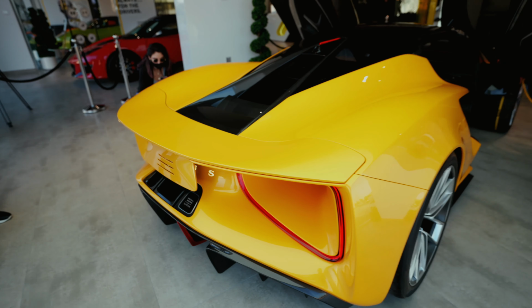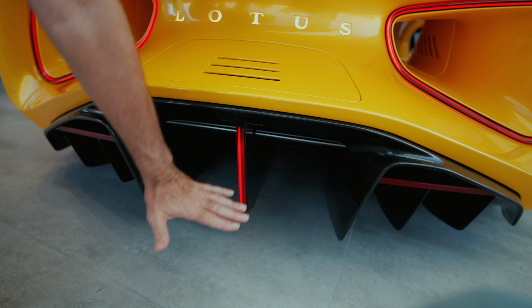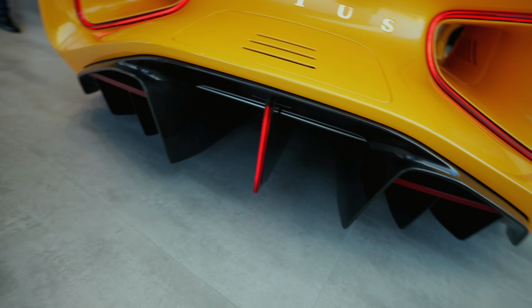That looks super cool. Also check this out, you've got the Lotus sign over here, and when you put this car into reverse, this actually lights up and is the rear indicator for this car. This is a diffuser. When the wing goes up, this comes down. Okay. It creates more vacuum under the car, lower pressure. Okay. So it will suck the car to the ground as it's going forward.